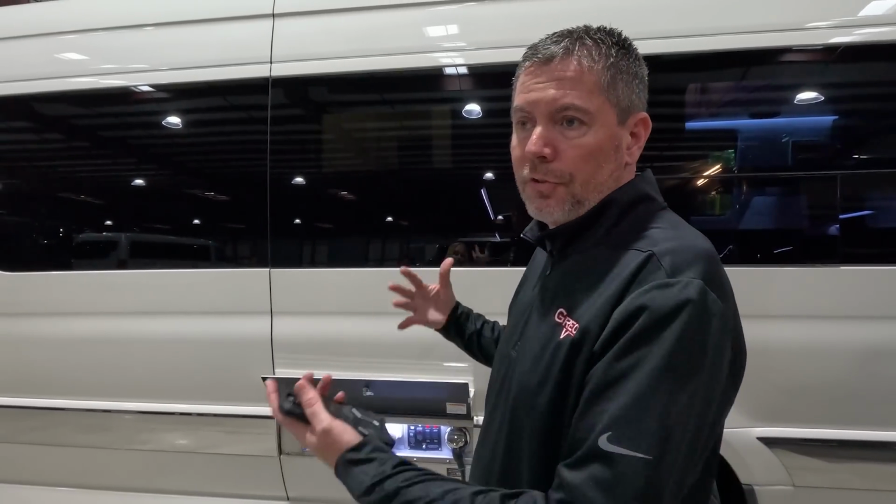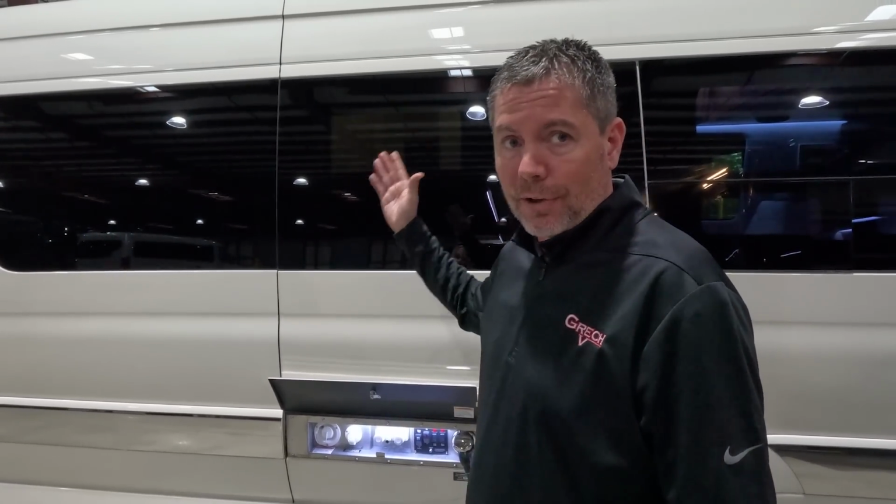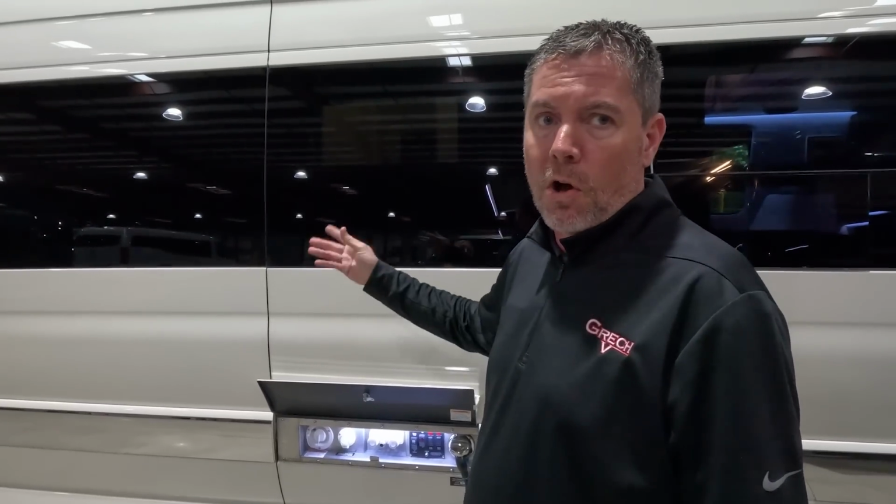It's a Timberline heating system. So it heats your water, and it actually heats the inside of the coach. So if you go somewhere cold, not only is a Gretsch very well insulated on the floor, the walls, and the ceiling, but that's going to help hold that heat in.